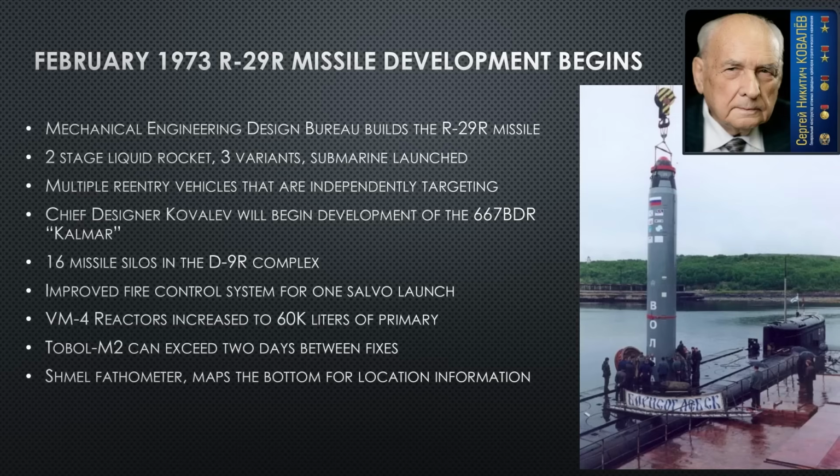They take the Delta design, they rip out from the design paperwork the missile complex, and they put in the new missile complex called the D9R complex, which is a lot taller. It rides up a lot higher topside than the previous one and is designed to launch the R-29 missiles. A few other things that they added, they improved the fire control system for the salvo launch so that they could launch all 16 missiles in one salvo.